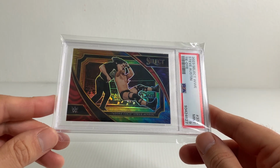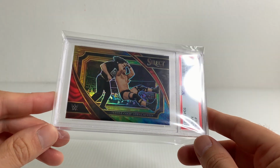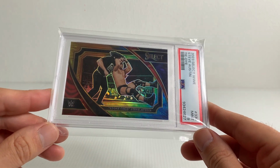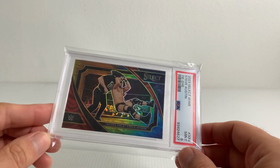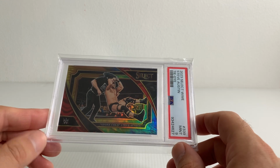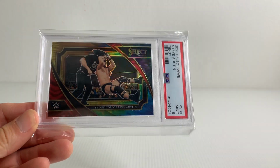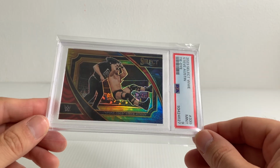The Mezzanine cards are really nice from this set. And the tie-dye, I mean, just to pull a Stone Cold Mezzanine out of a Blaster would be nice, but then to get one that's tie-dye was just sick. Fortunately, got a 9, and this is actually a pop 4 with 1 higher, so 5 of these have been graded at this point. As you can tell with the WWE, obviously Blair, not many people are grading her because she's not as big a name, but when you get to the bigger names, there's more people grading WWE. Still a cool card.